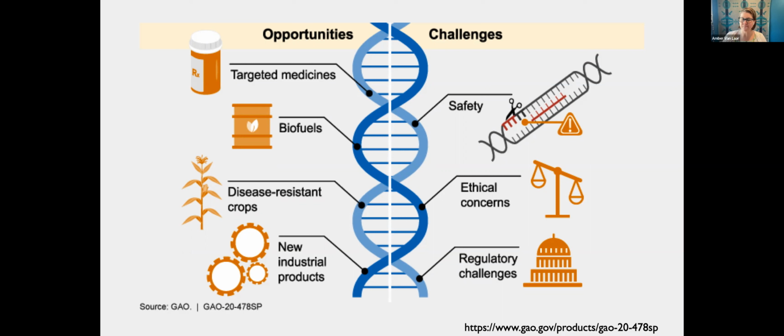But that's also another thing to emphasize: we're talking about things that are still being researched. There's no CRISPR in the clinic for anything yet. And the CRISPR tech itself is still evolving. Let's go to the next slide.